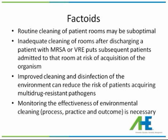So that means that we can't practice the same as we practiced 15 or 20 years ago, that we have new problems of today and new challenges of today. Now, we know if we have inadequate cleaning of rooms after discharging patients with MRSA or VRE or C. difficile or Acinetobacter, that then puts the next patient entering that room at risk. So if we don't do our best work, the next patient that comes in may suffer.